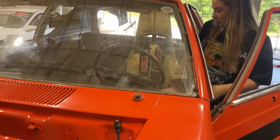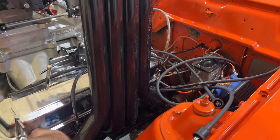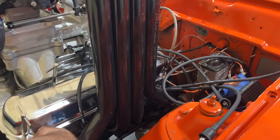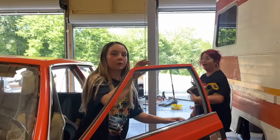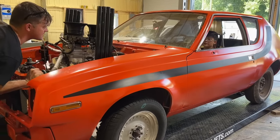I need you to bump the starter. We're going to try to get back on top dead center number one. More. More than that. More. All right, there you go. Whew, that thing pops your finger off there. We're used to that low compression stuff, huh? I had to pull all the way on the other end. I'll hold the brake.